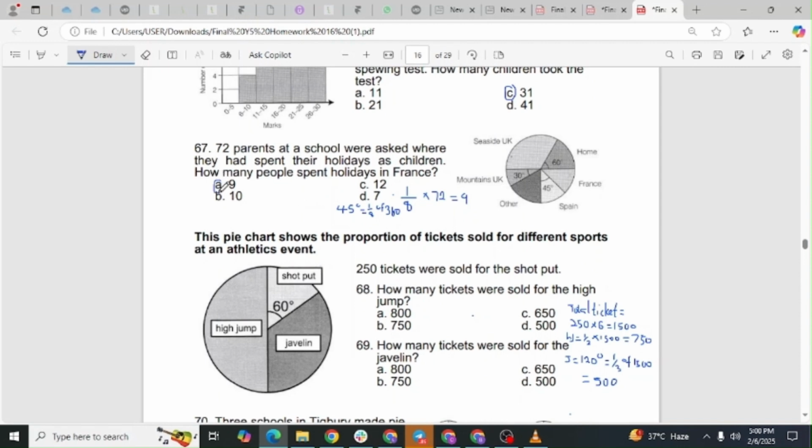From the pie chart, France accounts for 45 degrees of the 360-degree circle. 45 degrees is 1/8 of the full circle. 1/8 of 72 is 9. Therefore, 9 people spent their holidays in France.